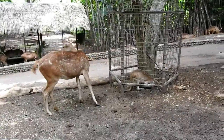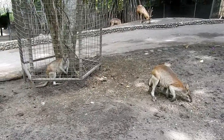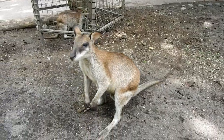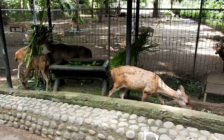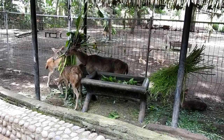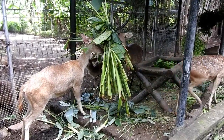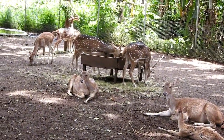The Javan rusa or Sunda sambar is a deer native to the islands of Indonesia and East Timor. Introduced populations exist in a wide variety of locations in the southern hemisphere. They have powerful hind legs they use to bound along at high speeds and jump great distances. The chital, also known as the spotted deer, is native to the Indian subcontinent.